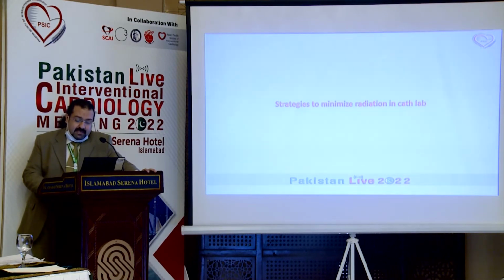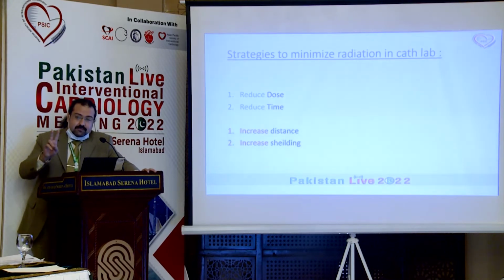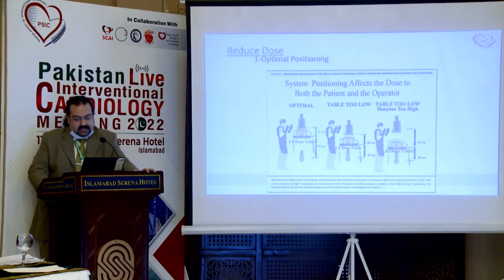So how can we minimize radiation in the cath lab? I'll just take you through this very quickly. 2 things you are supposed to reduce, which are the dose and the time, and 2 things you are supposed to increase, which are the distance and the shielding. So you need to have less dose and less time, more distance and more shielding, and this way you are going to achieve less radiation.